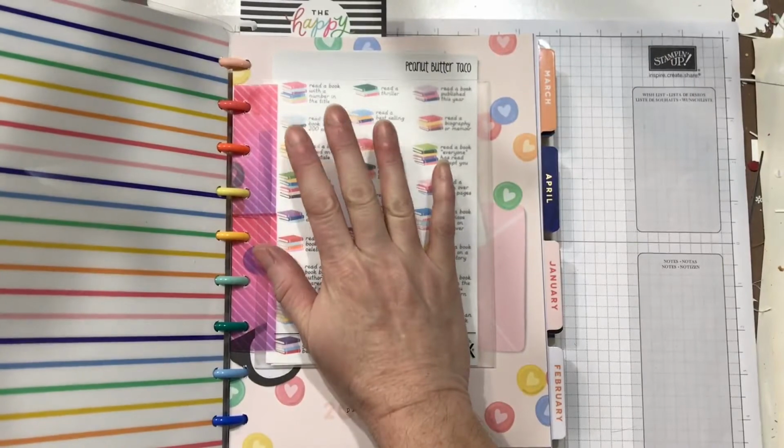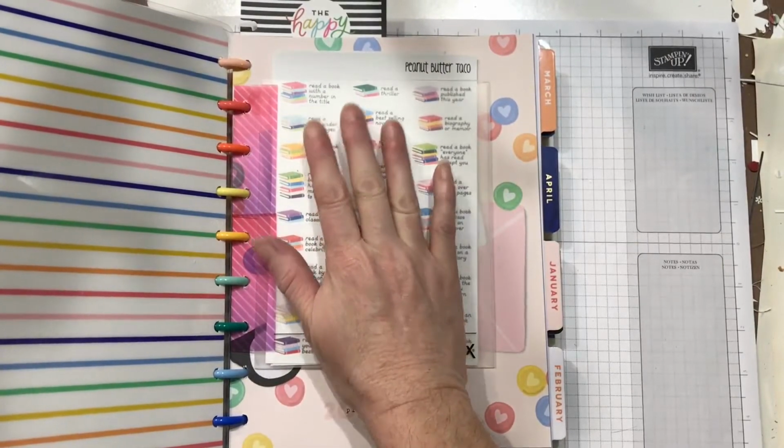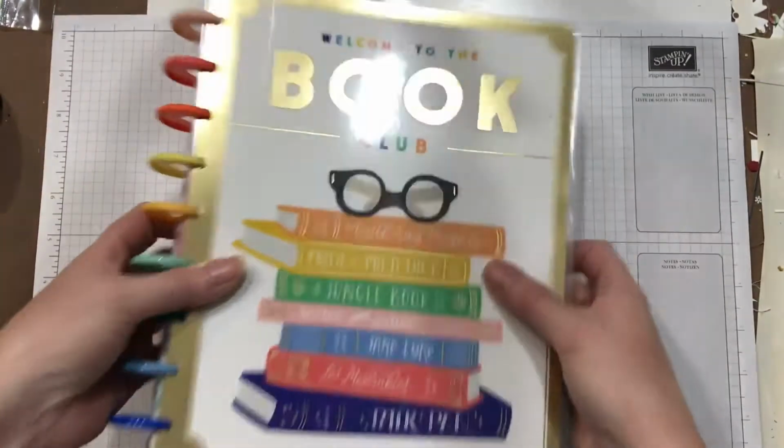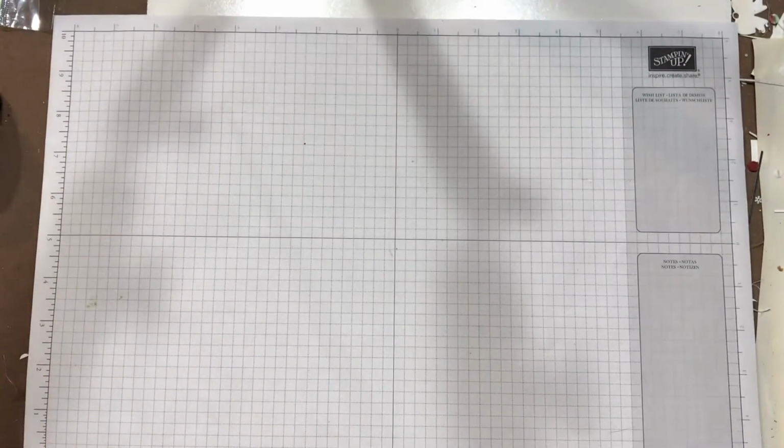Monica is off for about another 2 to 3 weeks, and then I can go in. I've got a big Etsy order waiting for her. So that is my book club planner.